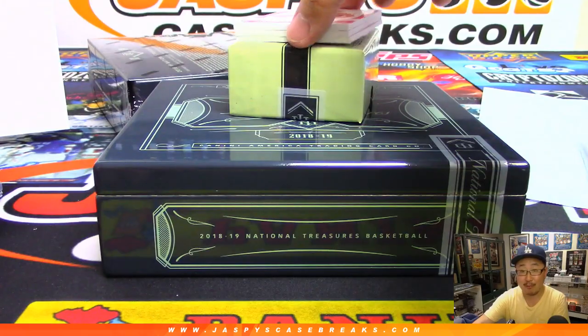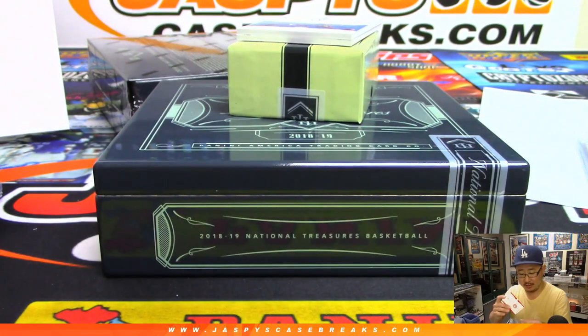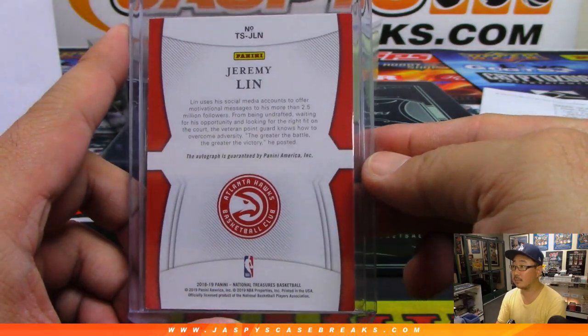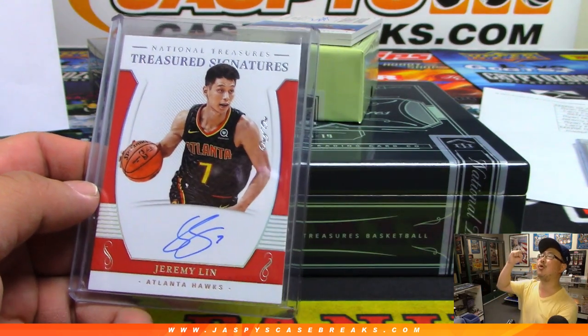We got a 1 of 1, Jeremy Lin, Treasured Signatures. Nice, Atlanta Hawks. That is for Boom Box. There you go, Mark. All aboard the Big Hit Express. Woo woo!